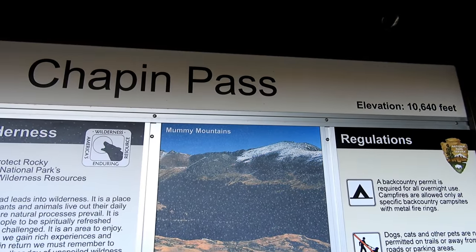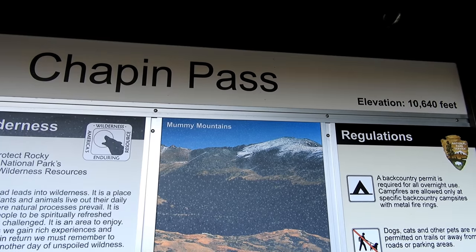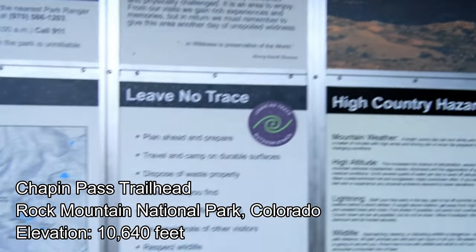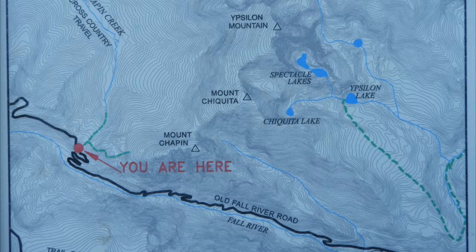Good morning. Here we are at the Chapin Pass trailhead. We're pretty high up, elevation 10,640 feet. And we're going for an awesome hike today. Gonna attempt the CCY route. That's Chapin, Chiquita, and Ypsilon, all three peaks in one day.